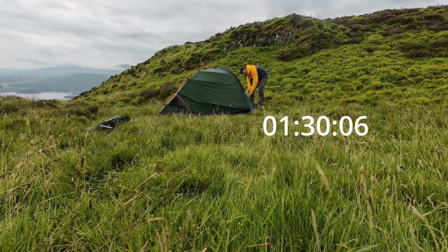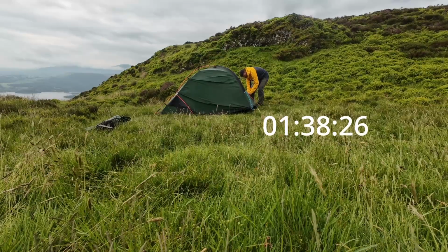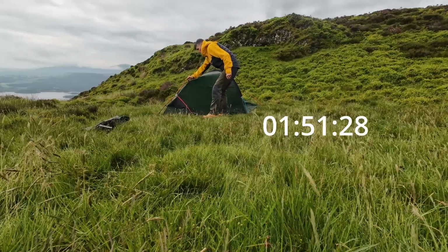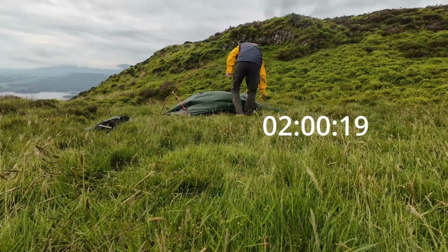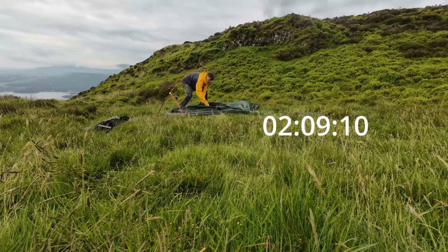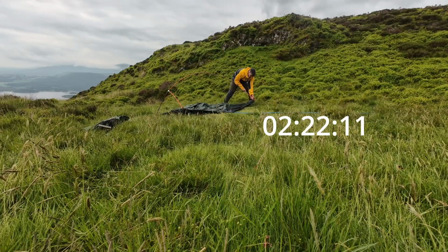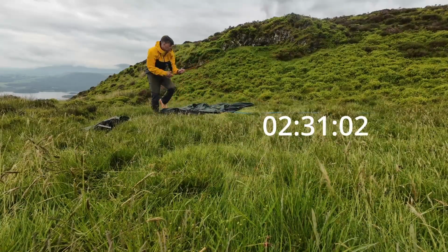Okay, 1 more guy to tie up. Okay, these are clipped. Keeping hold of the tent because the wind's actually picking up now. And then drop this one. That drops the tent. Run around the other side. What should we do first? Poles or tent? We'll do the tent.